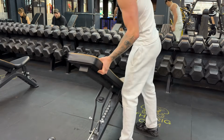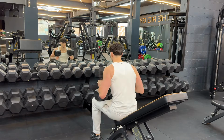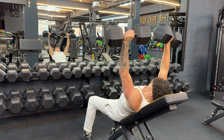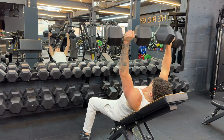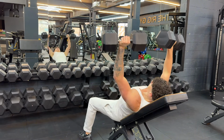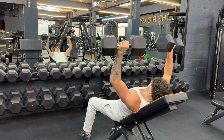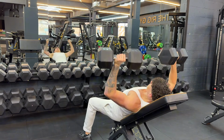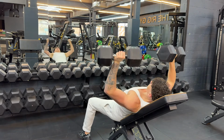Next, we move into an incline dumbbell press. This works the upper chest. A lot of guys have underdeveloped upper chests. If you want that full chest, you need to make sure you're working your upper chest. After that flat press, it's going to be hard to lift heavy weight here, but we're going as heavy as we can for 12 reps. I've got the 30s for 12, which is all right.